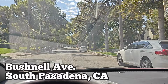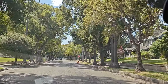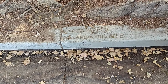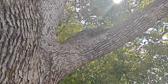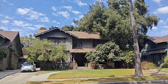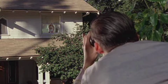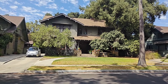Now, if you remember in the movie, Marty McFly goes back to 1955, and he finds his father in a compromising position. On the curb here it says, "George McFly fell from this tree, 1985." And this is, I guess, the tree that he climbed up in. And then over there is the house that would have been Lorraine's house, and he would have been looking over at that window. The house is white, but obviously it's green now. But you can still see everything just as it was back then. It hasn't really changed much, so that's pretty cool.